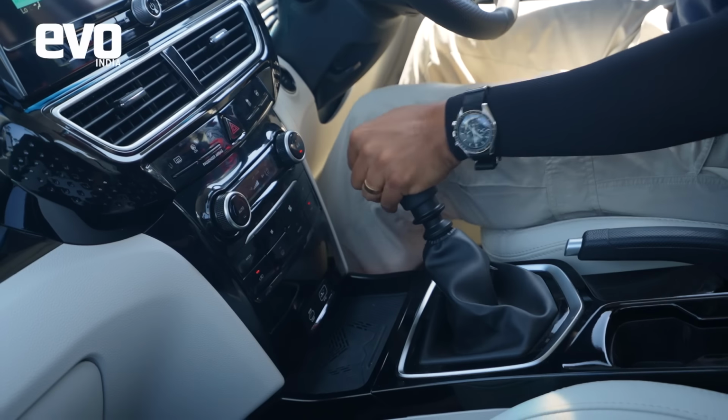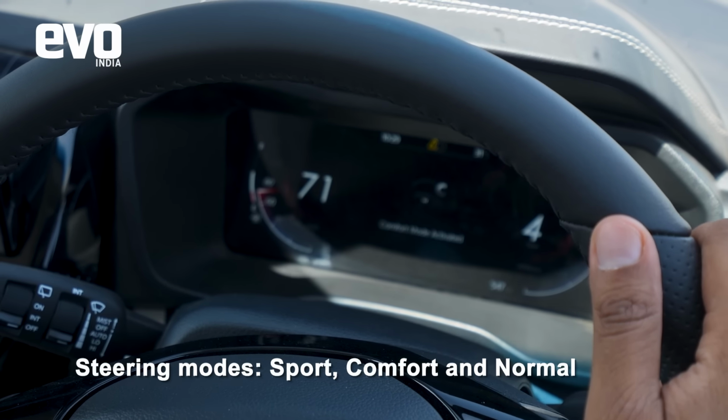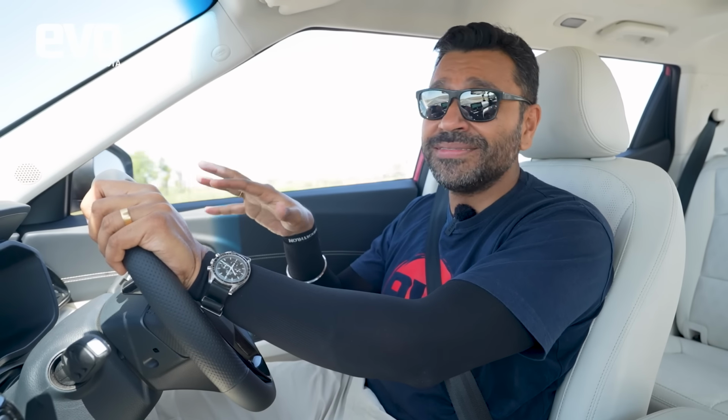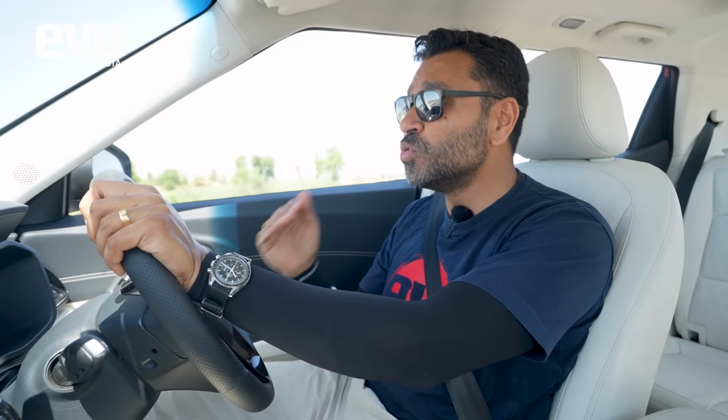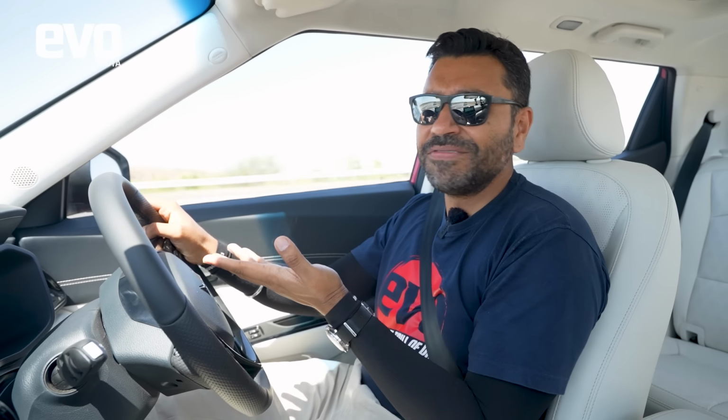Straight up. Like the 300, this also has different weighting for the steering. So you have sport mode, you have comfort, you have normal. In sport, it does get a little heavier, but the feel doesn't increase. So I just leave it in normal, and that's good to go. You will get used to the weight of the steering very quickly, so that's not a problem. What you will keep getting irritated about is the bings and bongs. It is just too loud. Now I know that by law you have to have that buzzer at 80 and at 120, but it doesn't have to be that loud.